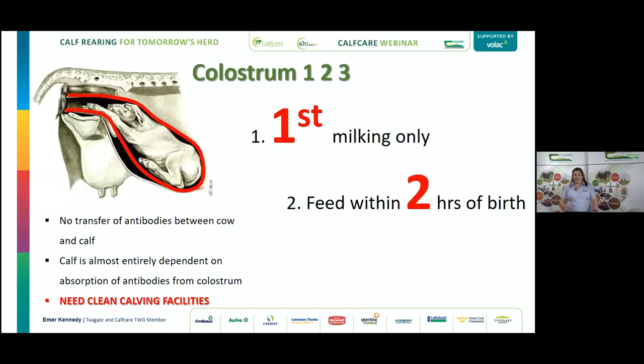2 means to feed within 2 hours of birth, because this is when the absorption of those antibodies is at its maximum, and it decreases over time and falls off pretty rapidly until the calf is 24 hours old, when it can't absorb any more antibodies from the colostrum. However, there is still a benefit to feeding transition milk because it can line the gut and help against scour. And 3 stands for feeding 3 litres. By feeding 3 litres, that will ensure that the calf has received enough antibodies to get that immune system going.